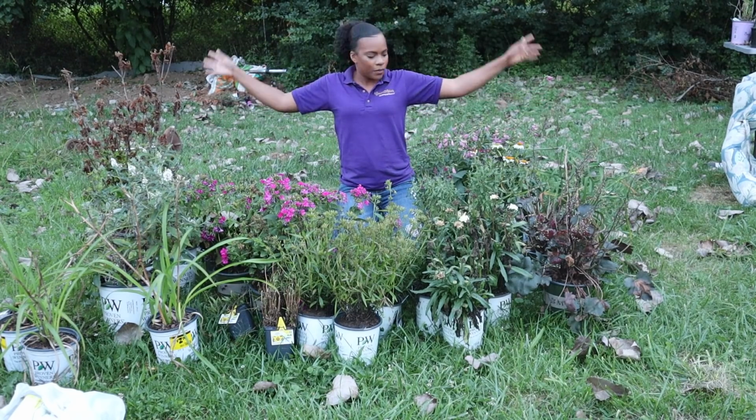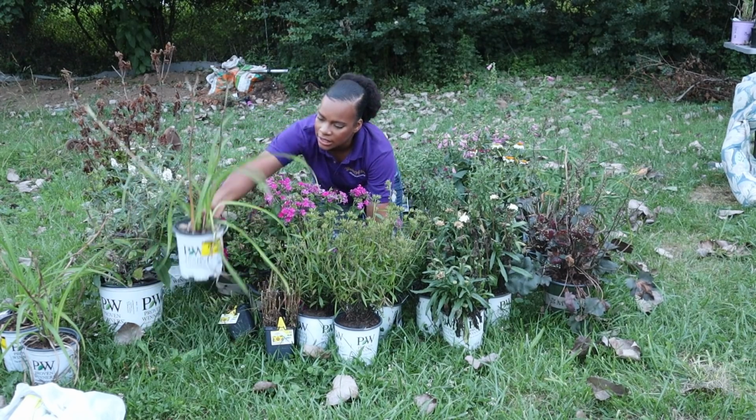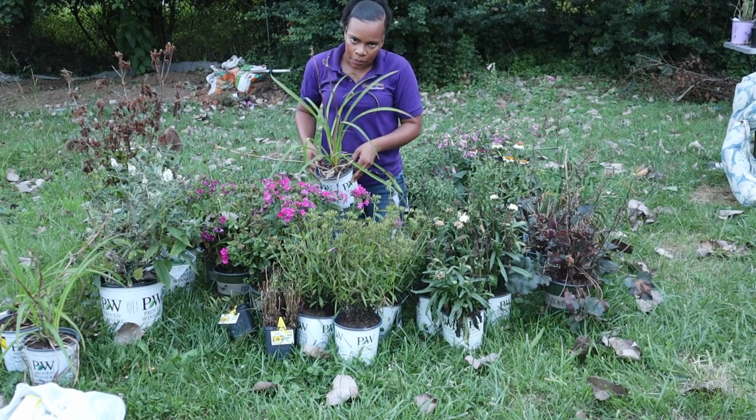Okay. So that's the daylily I got from Monrovia, and then I picked up these daylilies. They have no tag at all, so I don't know what they are. It's going to be a surprise for next season.